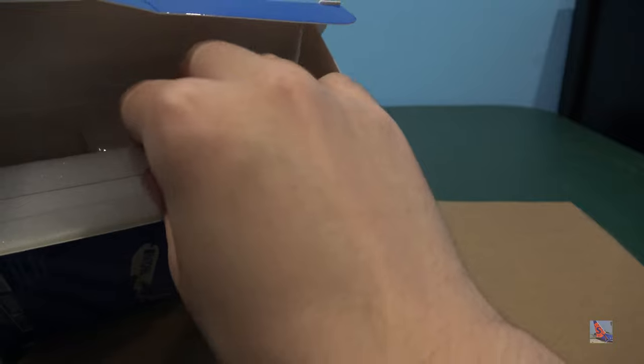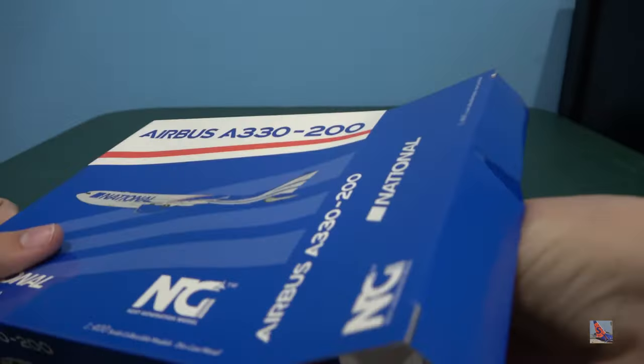All right, let's see how this is packaged first before I dare rip it out. Okay, so we got two pieces of plastic, one at the top, one at the bottom, and we got some foam.